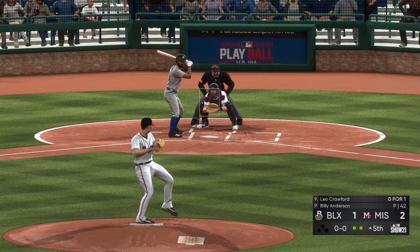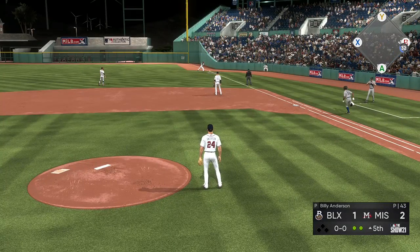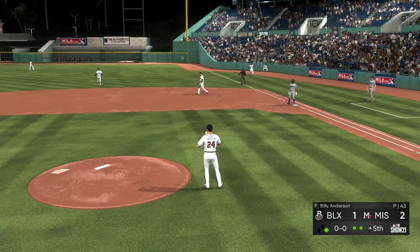To the plate now, Leo Crawford. Now a swing as he pulls this one down the line and right. And that'll get down for a base hit.